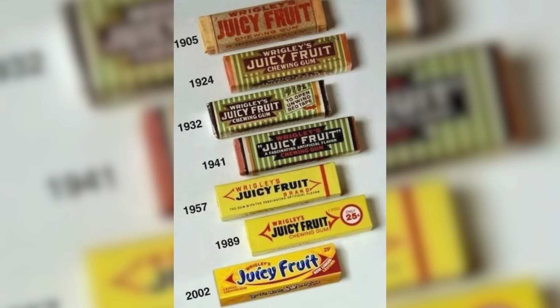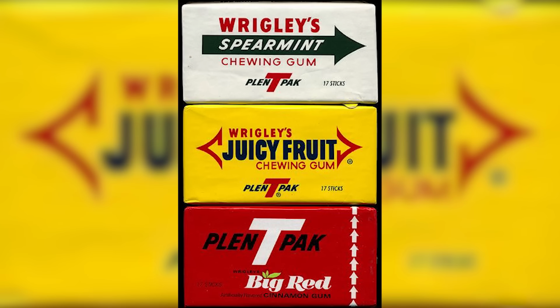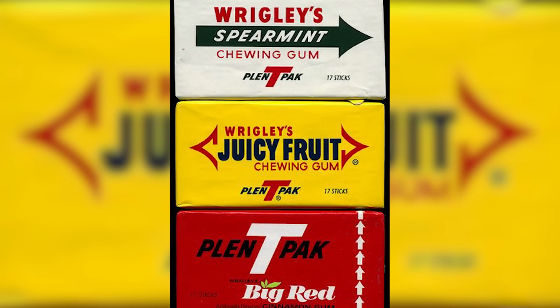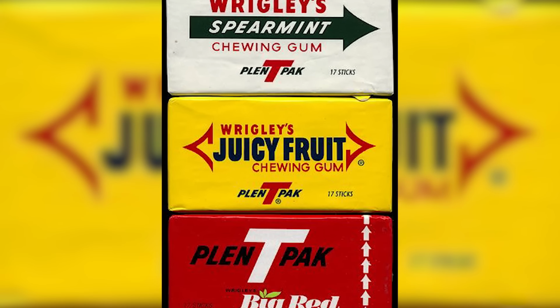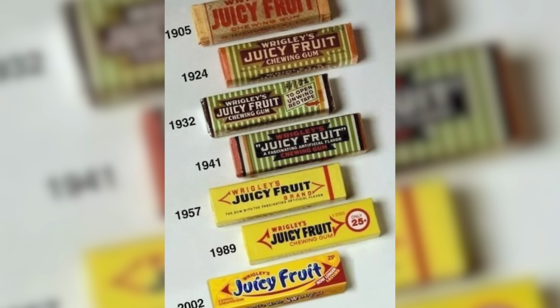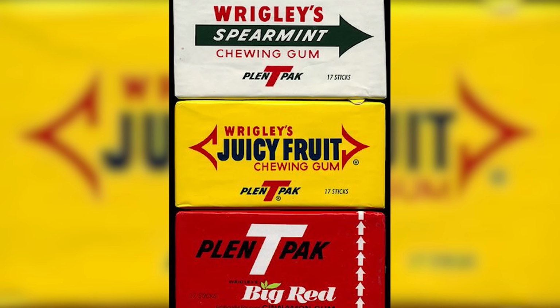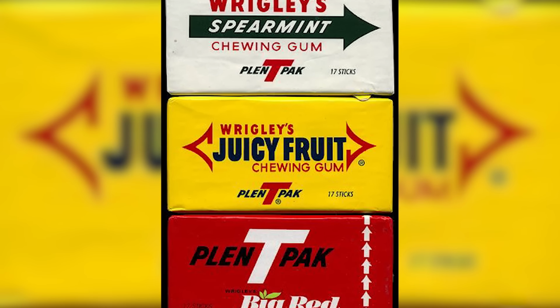And Juicy Fruit is a Wrigley's gum brand with a distinct sweet fruit flavor that was a favorite among many. Its bright yellow packaging and its unique taste made it super recognizable. I remember all the commercials in the 90s, and Juicy Fruit was actually launched in 1893, and it remained popular through the 90s due to its timeless appeal and catchy ads.